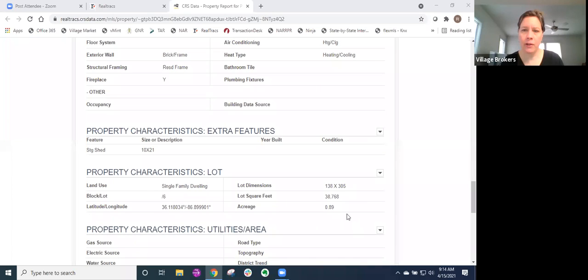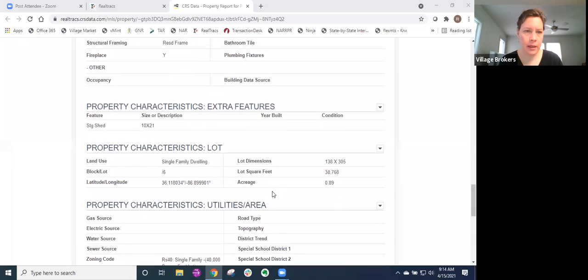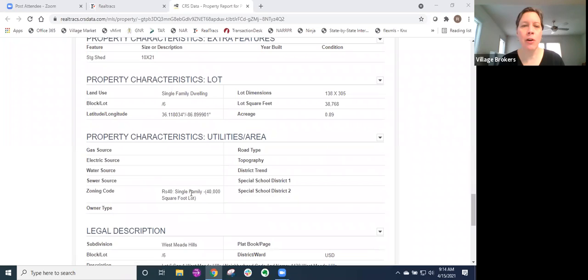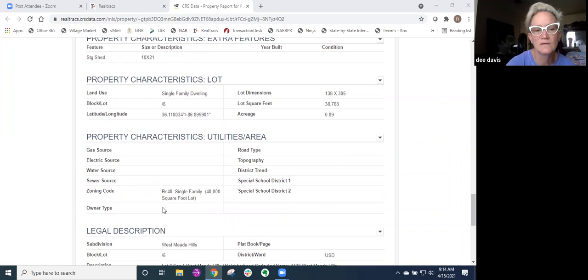All right. So here's our acreage here. So almost a full acre, as Ann said. Look at that. Where do you see RS 40? I've never looked at one that was RS 40. Tell me what that means. It's residential and it's 40,000 square feet.